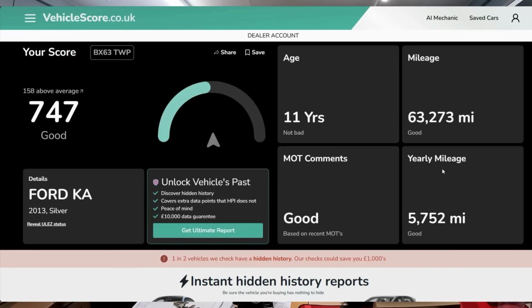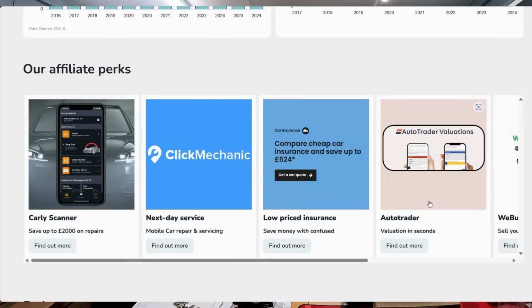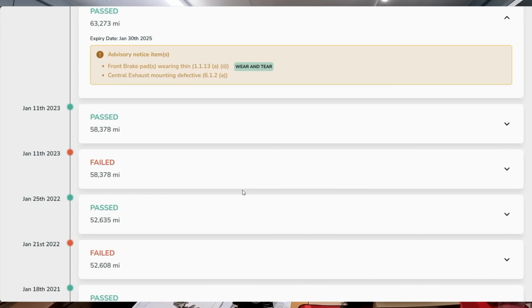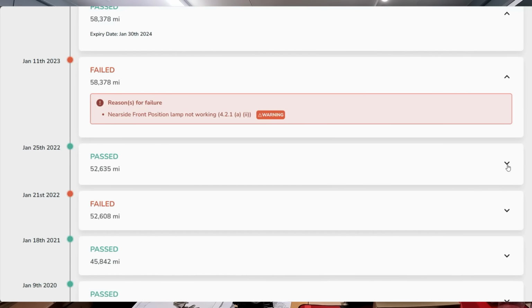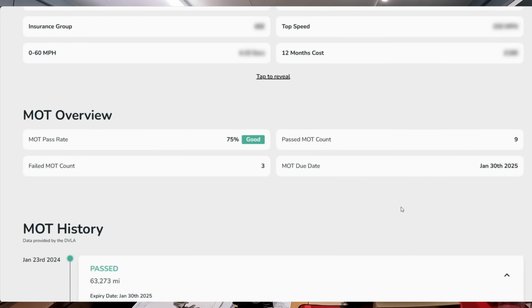Now that's just checking for a score. And we have a Ford Ka in silver, 2013, with a score of 747. It's 11 years old with 64,000 miles on. Average yearly mileage is 5,000. Now if we scroll down to the MOT checks, which we usually do: front brake pads and exhaust mounting defective. That was on the last one, which was January 24, so we've got till January 25. Any other advisories on previous years? We've had a fail, and that was just a lamp, no advisories there, and a suspension arm ball joint, which has obviously been replaced because that was failed also.